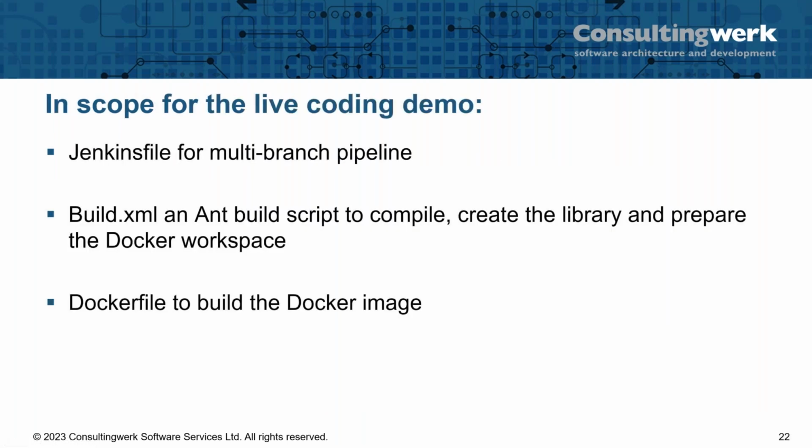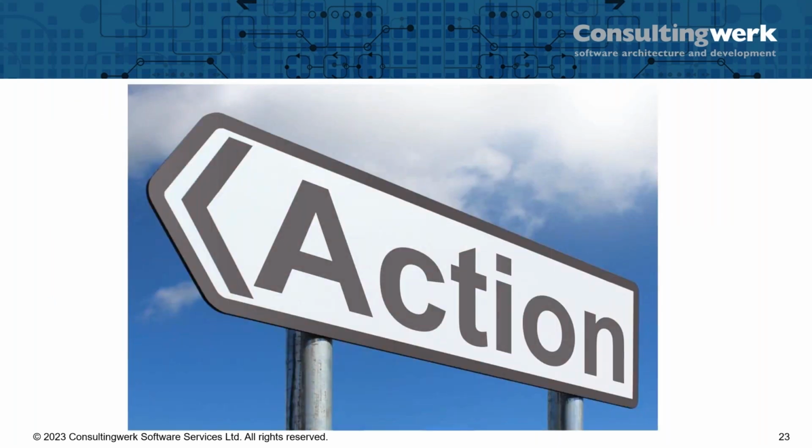So what is in scope for this demo? Setting up Jenkins, creating a Jenkinsfile for the multi-branch pipeline, creating a build.xml to build everything, and last but not least, creating the Dockerfile to build the Docker image. By the way, sometimes I use the word container, sometimes I use the word image. What we are going to build is a Docker image, and as soon as you run it, it becomes a container. So, time for action. Mike, are there any questions so far? No, Daniel, we're good to go. Okay.